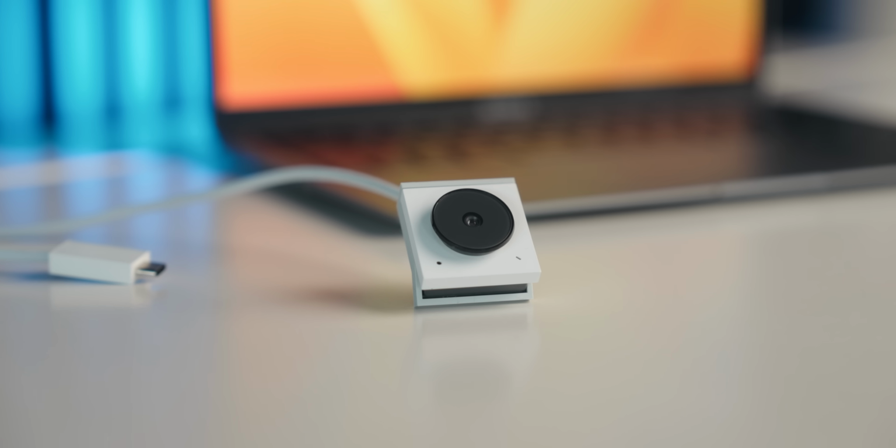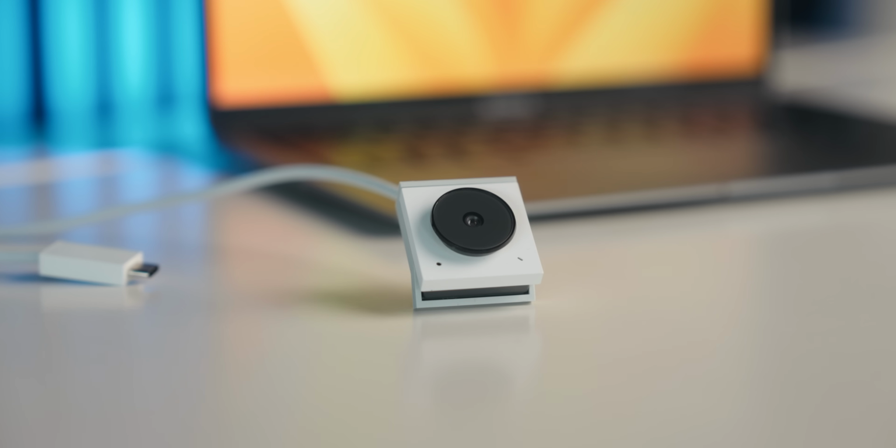I would say the only really weak link of this computer is the 720p FaceTime camera, which has been around forever.